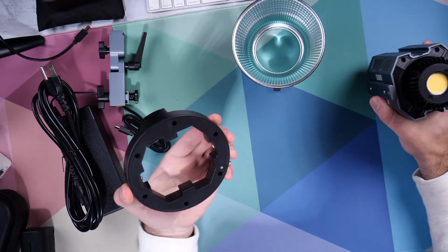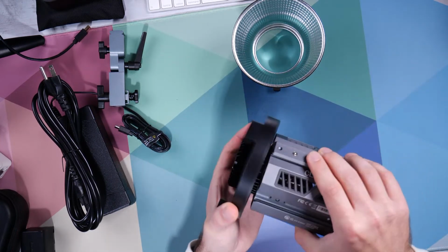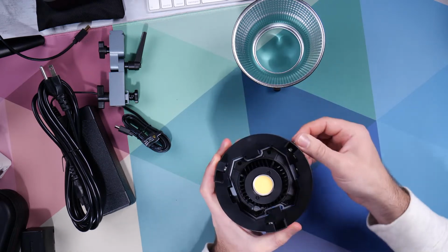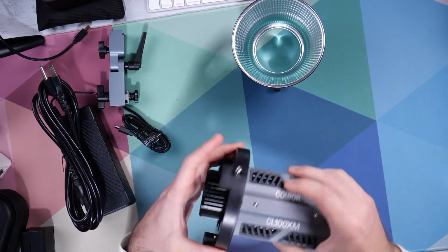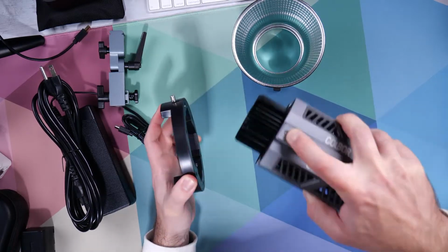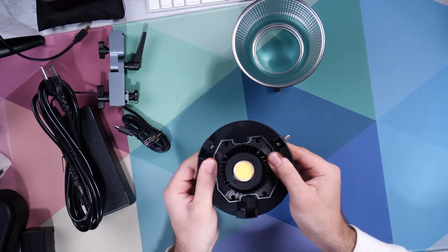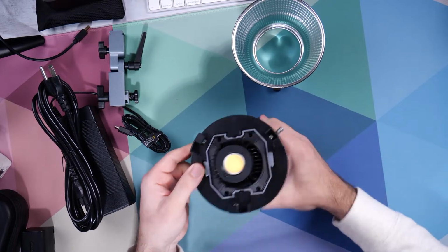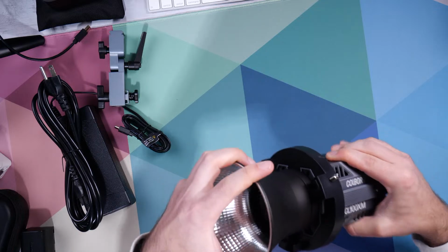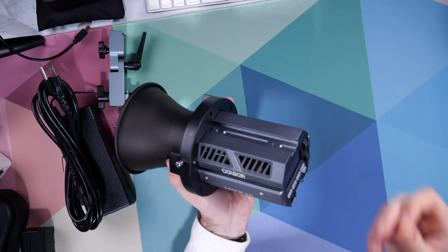Does this go on first? Yes, this goes on like this. Let's see. Is it just going to snap on? I think it is. I think it's just going to pop. It's got a little dimple up here and down here. So let's just give it a little, there we go. That popped into place, and now I can attach that. There we go. Okay. Progress.